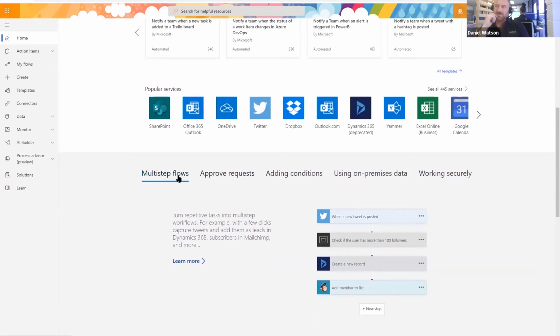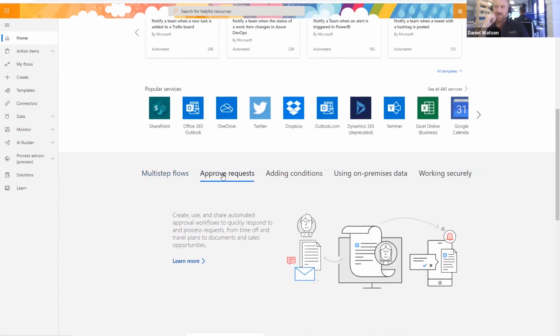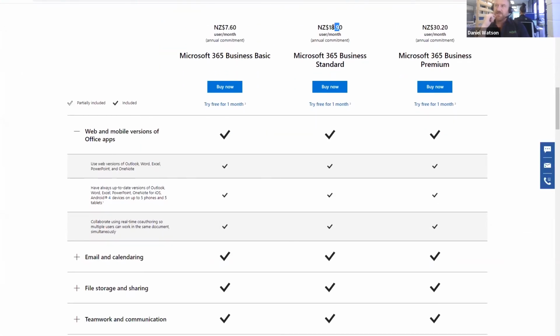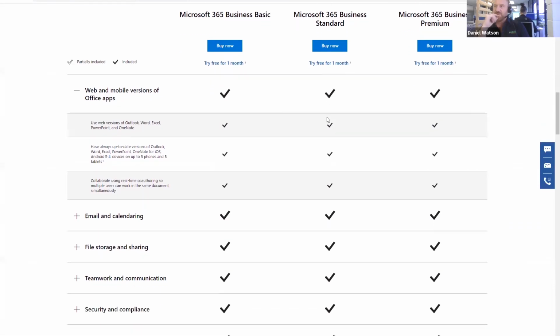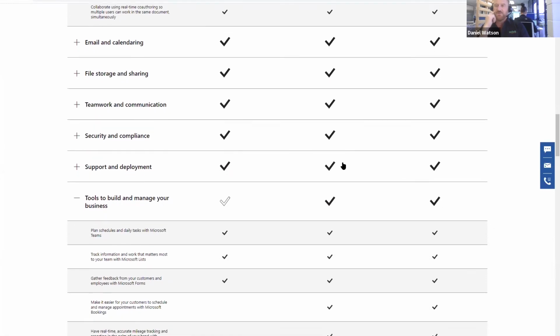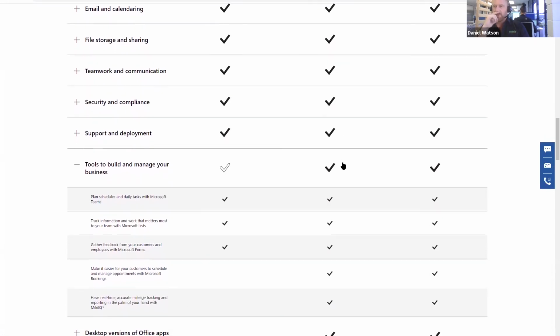Multi-step flows are especially useful. If you need to have things approved by somebody else, it's a really nifty thing. So I think those are the main features that I wanted to get through to show people. And the $18.90 per month is quite a small amount for what potential there is in developing your organization's systems and processes.